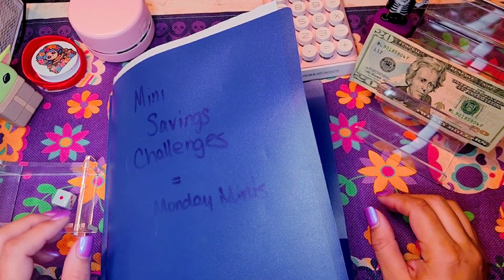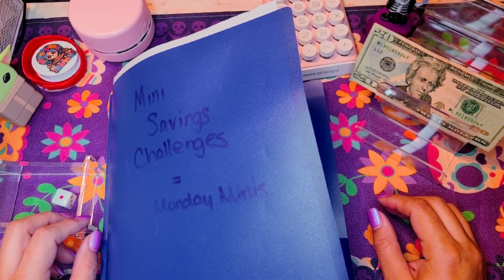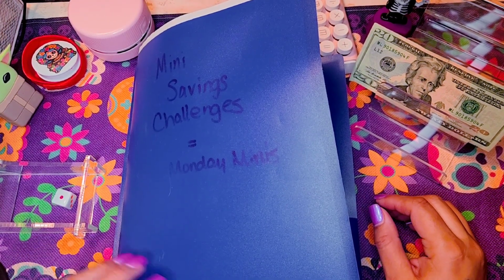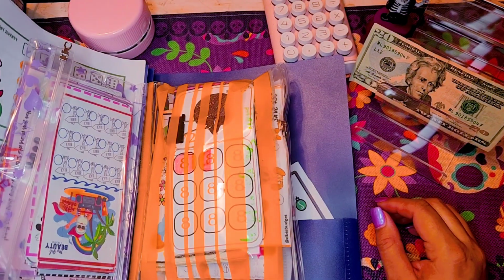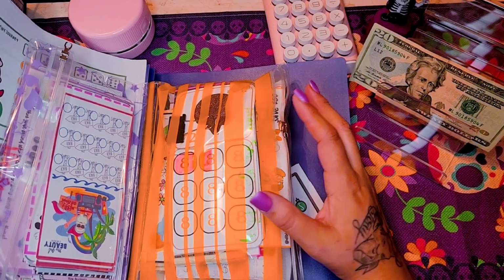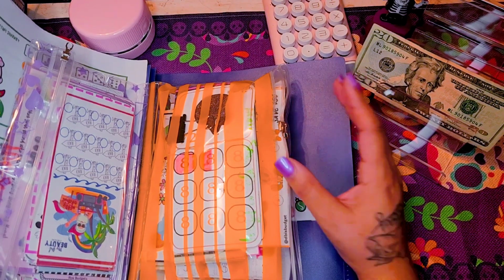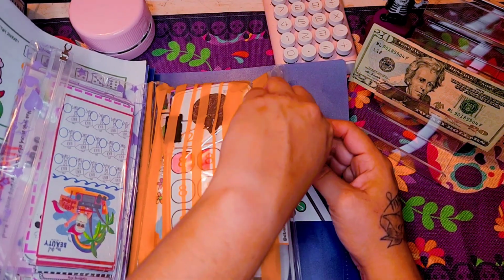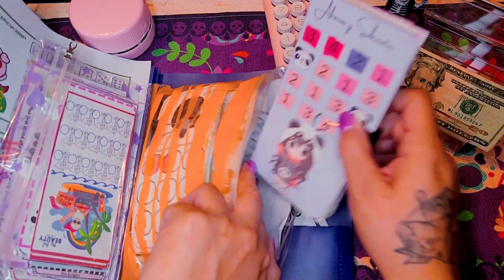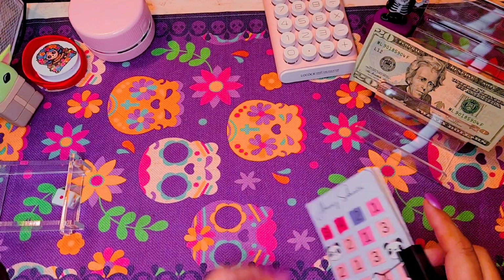So yes, I am up still early. Well, no, I am up way past my bedtime, but I decided to go ahead and do a late night recording. So here we are doing our mini savings challenges. You guys that have been with me know that I have bundles here of mini savings that I alternate each week. Typically I grab from the back, and that is the one we work with on our savings for the day. So I'm grabbing from the back, like I stated. Go ahead and grab, put that aside.